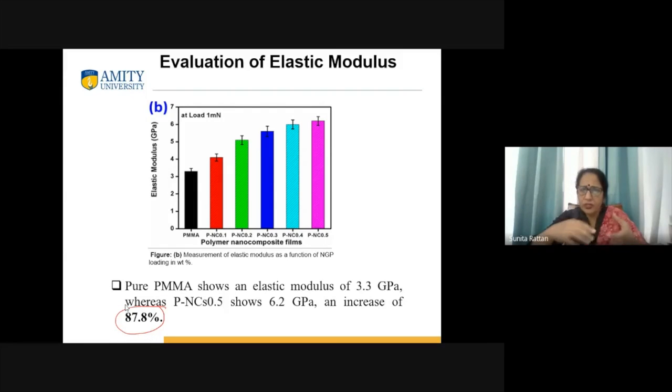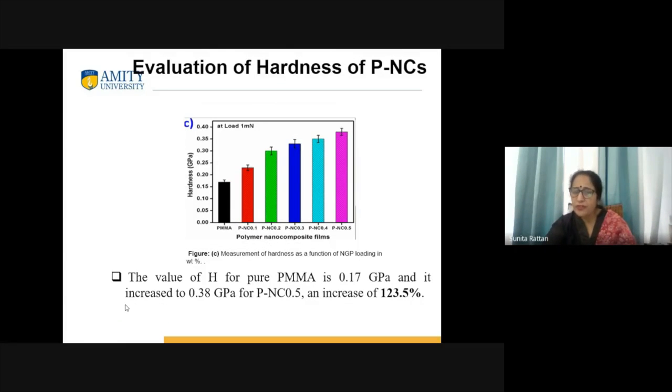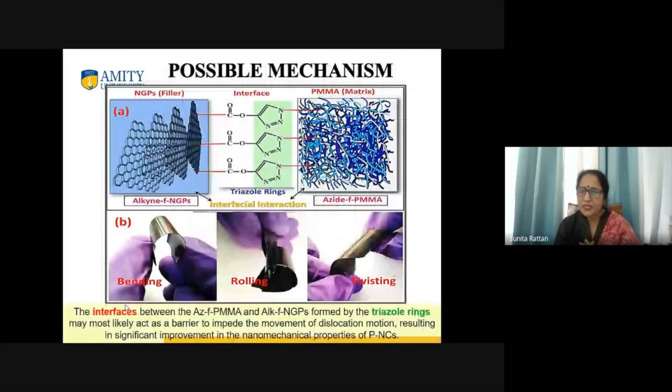This again tells that if the polymer and the nanographite particles are properly mixed, which ensures proper dispersion, right? And proper dispersion means the density of the interfaces is very high. Density of interfaces very high means that the new compound being formed at various places is very high, right? Then the enhancement in the property will naturally be very, very high. Right, so 87.8% increase in the elastic modulus, 123.5% increase in the hardness.